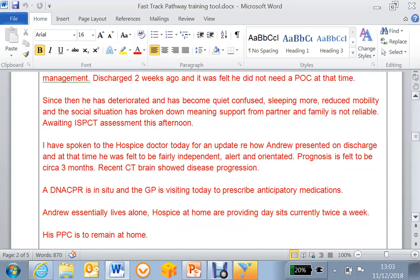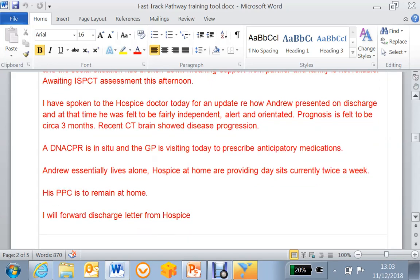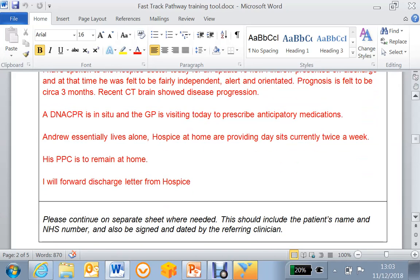I hadn't actually met this patient. He was and he wasn't known to the community nurses, so I did actually have to obtain some more information from the hospice, really just to judge where the patient was in terms of the deterioration, and gauge if he had over the last few weeks deteriorated, and they confirmed that yes, he had. They were also happy to put something in writing, which often you can ask the GP to do.